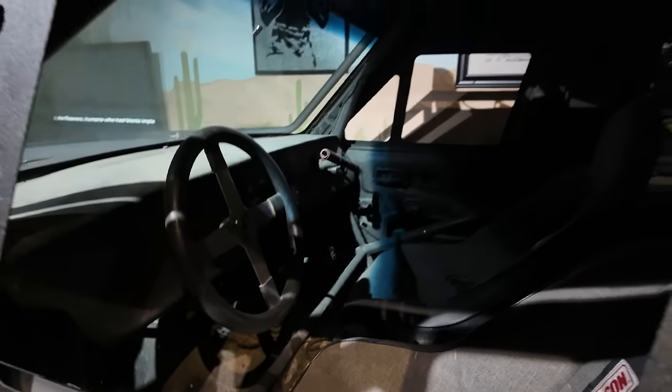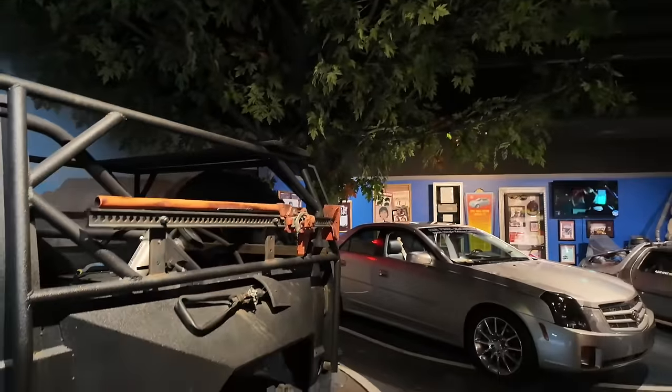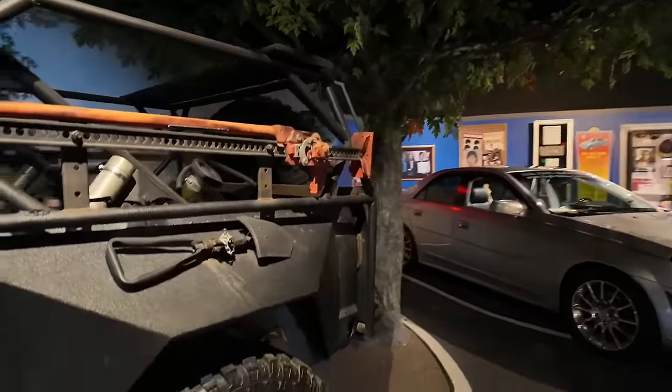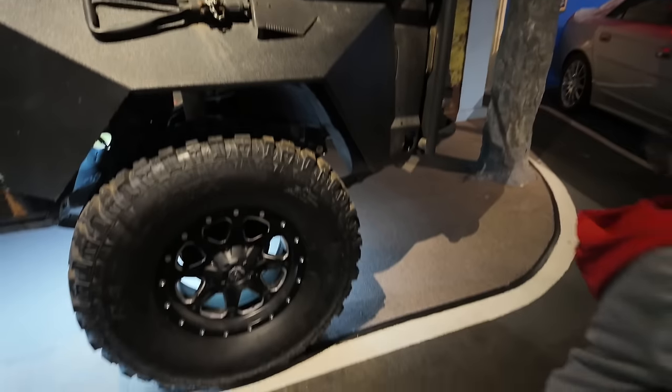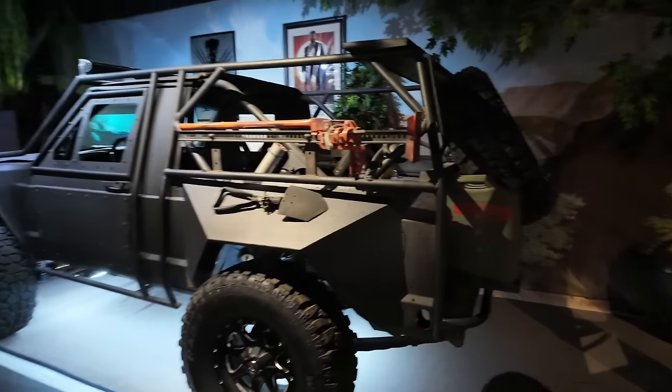Nice. Mike, watch out. She's trying to take pictures. Yeah, they have all the details. That's right on the board. Look at that car. The wheels. I think it's pretty cool.